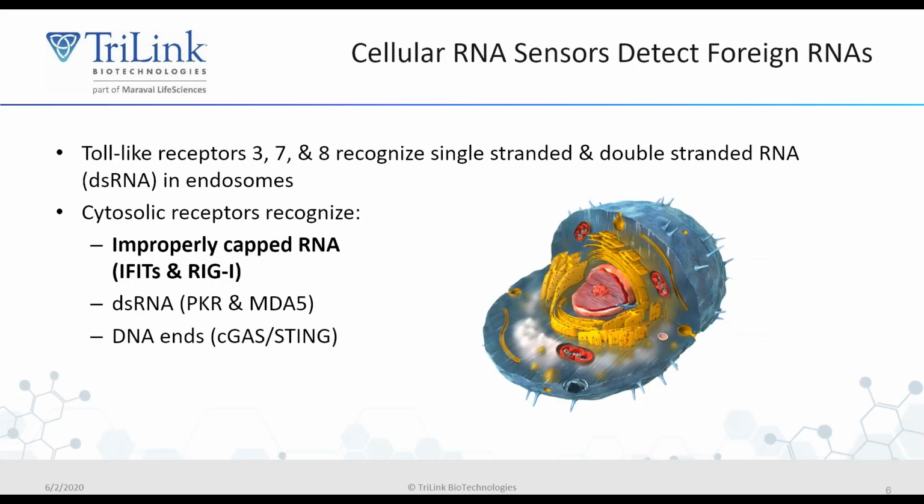There are these pattern recognition receptors within your cell. They function within the endosome. For example, toll-like receptors recognize single and double-stranded RNA. And then there's a variety of cytosolic receptors that recognize improperly capped RNAs, which will be a focus of our talk today. These include IFITs and a protein called RIG-I. They also recognize double-stranded RNA, so these are PKR and MDA5, and also DNA ends through the cGAS-STING pathway. And these different pattern recognition receptors are there to recognize RNAs that shouldn't be there, for example, from a pathogen such as a virus.